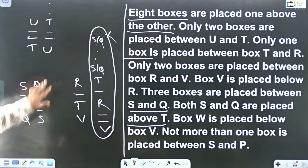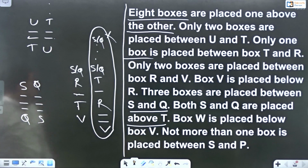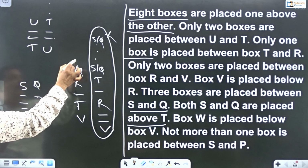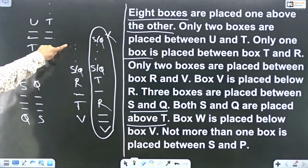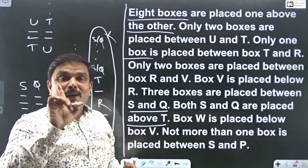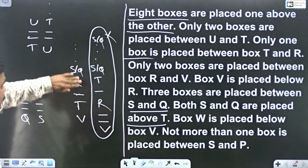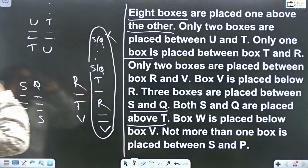Okay, suppose I keep S or Q above R, just think it over in this way. Above this one, how many should be there? 1, 2, 3, 4 should be there. 1, 2, 3, again S or Q, 4. Means total, how many are there? 1, 2, 3, 4, 5, 6, 7, 8, 9 are there. Yes, sir, but total number of boxes are only 8. For that reason, keeping S or Q above R is ruled out.